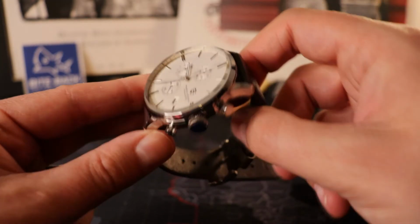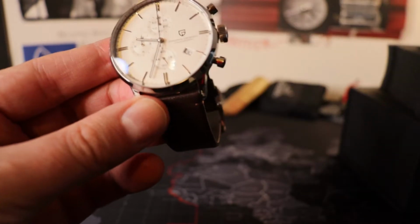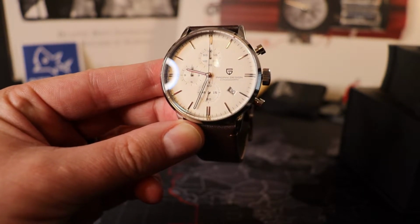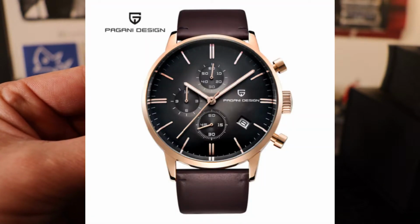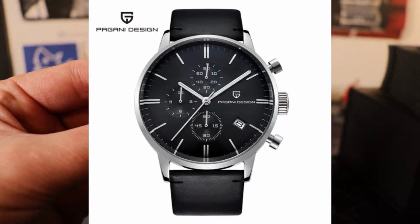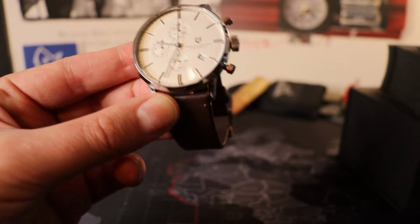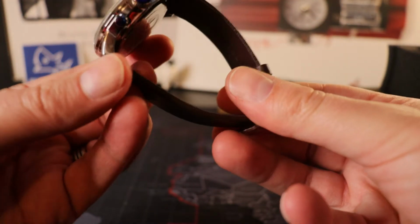So enough rapping. Let's get on with the watch itself. These chronos are available in this, what's called silver white. Then there's the rose, then the rose black, and then the black. They also come on a bracelet, as you'll see here. But personally, I felt that for the price of the watch the quality of the bracelet wouldn't really be worth it. Hence, as you can see, I opted for the leather version.